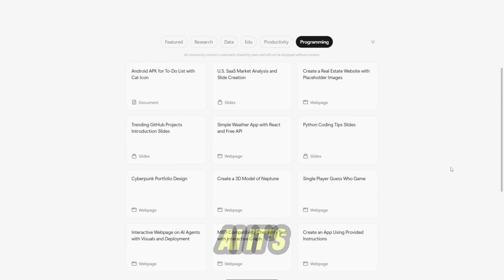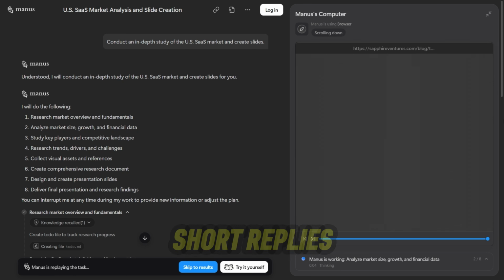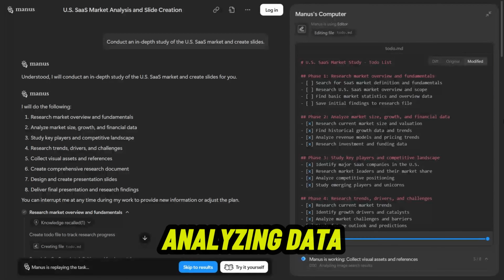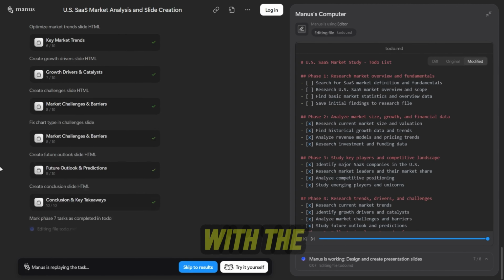So what is Manus AI? It's not just a chat assistant, it's an autonomous agent built to act on your behalf. Instead of giving you short replies or generic summaries, it takes on full tasks. You set the goal, like planning a trip, analyzing data, building a proposal, or generating structured research, and Manus figures out the steps, runs through them, and presents you with the outcome.